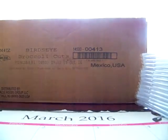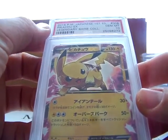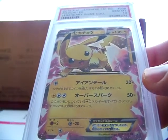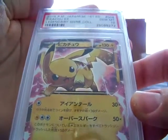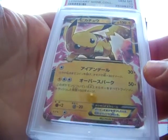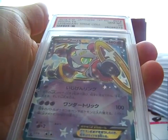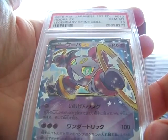His last 2 cards were a Pikachu EX from the Legendary Shine collection, which is a Japanese sort of mini set type thing. Came back a Gem Mint 10. Really cool. And the Hoopa EX from the same set came back a Gem Mint 10 as well.